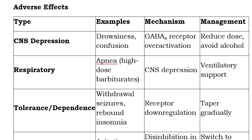Can lead to sedation, confusion, maybe worse in older patients or at higher doses. Management, usually reducing the dose, avoiding alcohol or other depressants. Respiratory depression is another serious one, especially, as we keep saying, with barbiturates. Very serious. High doses can suppress breathing significantly. Severe cases might even need ventilation support.